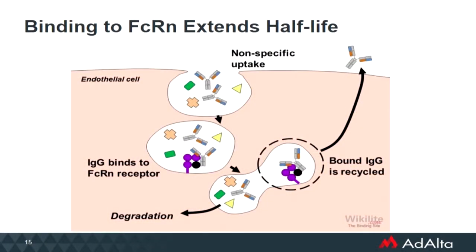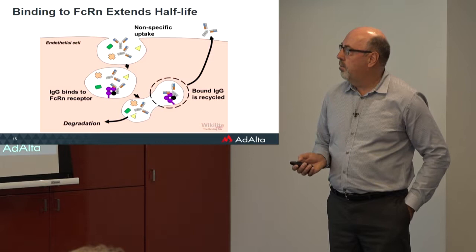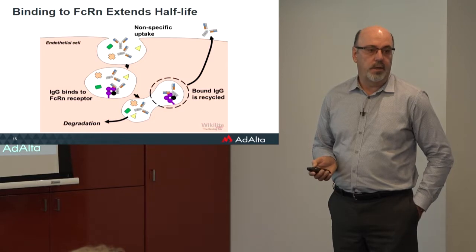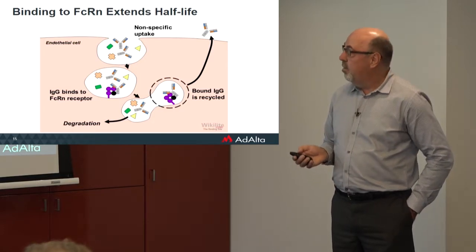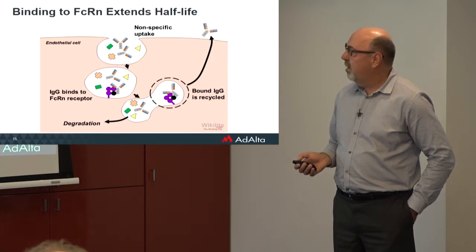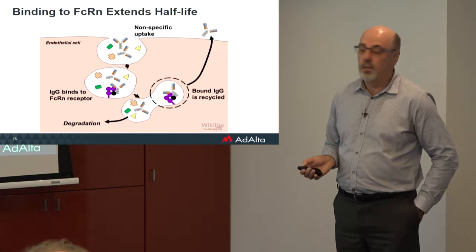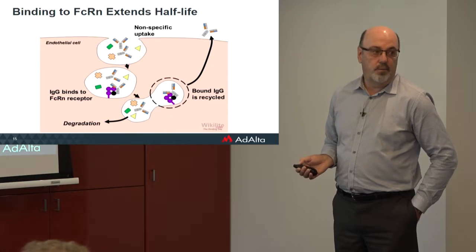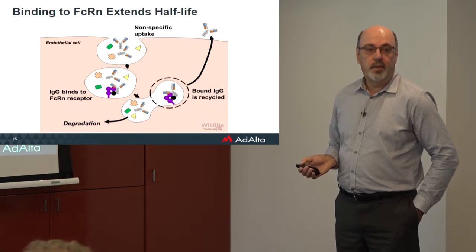So just to briefly describe what happens in terms of extending the half-life. Antibodies cross the maternal fetal blood barrier, and they do it through a receptor called the Neonatal FC receptor. So you see that in the placenta. Mother's antibodies get transferred to the baby's circulation via this mechanism. But also this neonatal FC receptor is expressed on endothelial cells throughout the body, and it is there to impart and provide a longer half-life for circulating antibodies and for albumin as well.